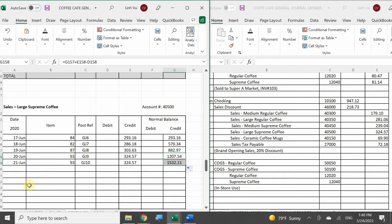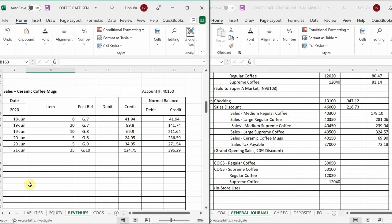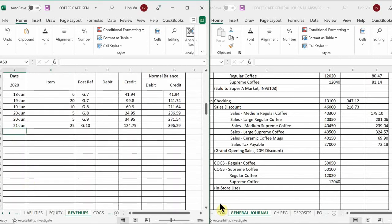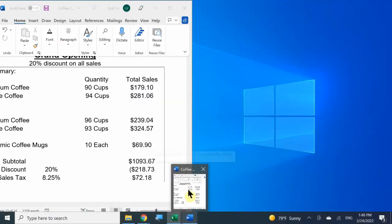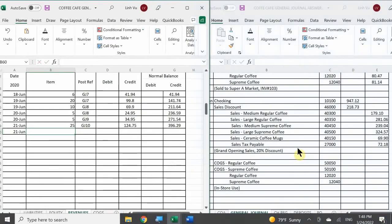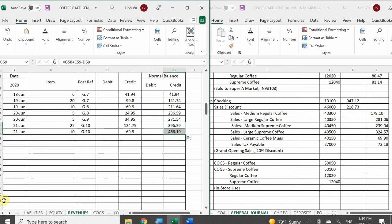Last but not least, oh actually no, second to last, we have some ceramic coffee mugs that we sold. Ceramic coffee mugs. How many cups did we sell? We sold 10 for $69.90. Okay. So what's my account balance in my ceramic coffee mugs? For $66.19. Good. Okay. Last but not least, we got some sales tax.